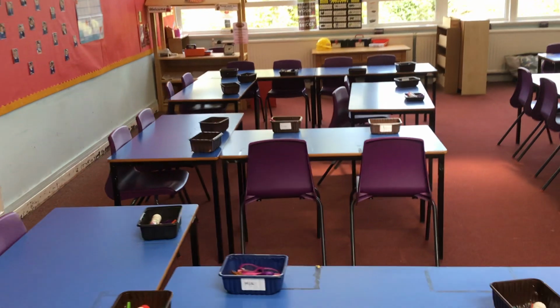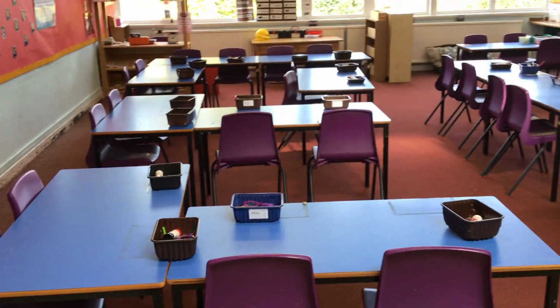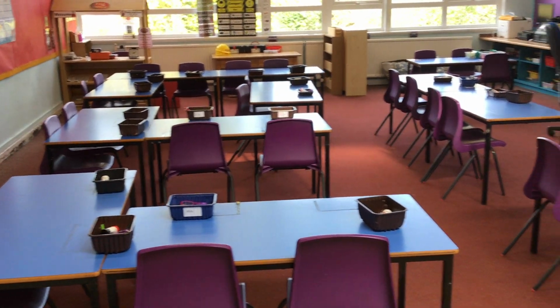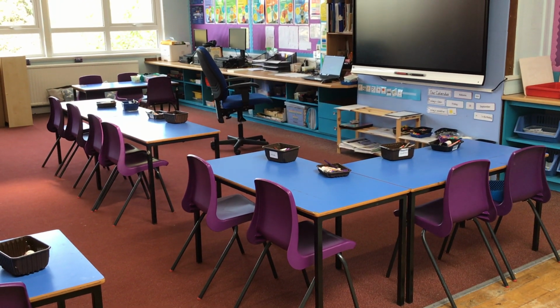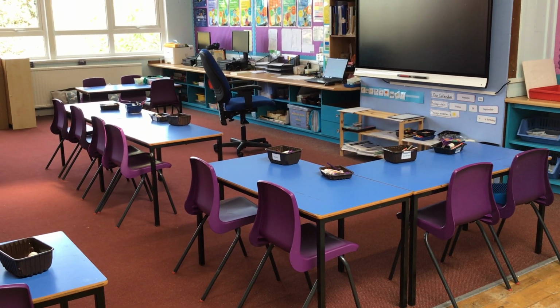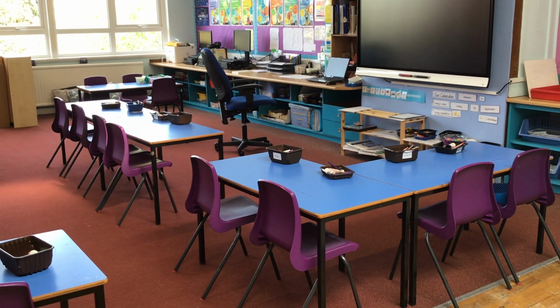These are the desks and tables. As you can see, they've been set out in a kind of U shape. There's space at the front for them to sit on the carpet in small groups for teaching or in a larger group for a class story.